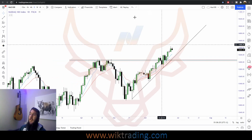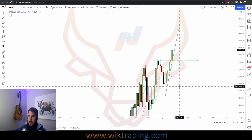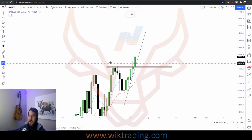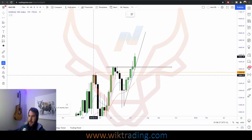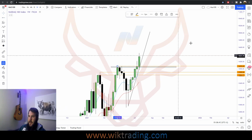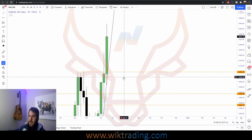So if we go back to the weekly and we just mark off the more important areas of the market, we can take a box or a line, depends on how you use support or resistance, and we can mark these areas off. So I would say put one there, and we can maybe put one at the bottom there on the close and the opens, and we can go to that area here and just put one there, as that is a zone that I'm looking at. So I'm going to take my box away now.